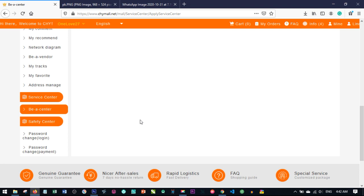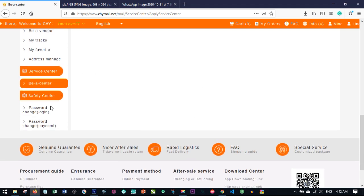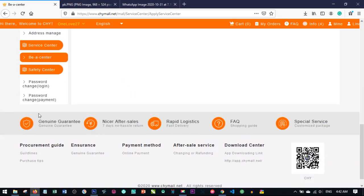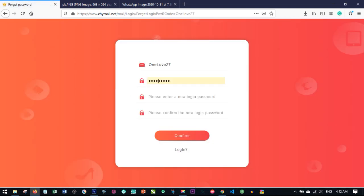I think that is basically everything you need to know about the dashboard, your back office. And then if you want to change your password, you just go ahead and click on change login password. You put in your current password, put the new password you want to change it to, and confirm the new password, and then click on confirm.